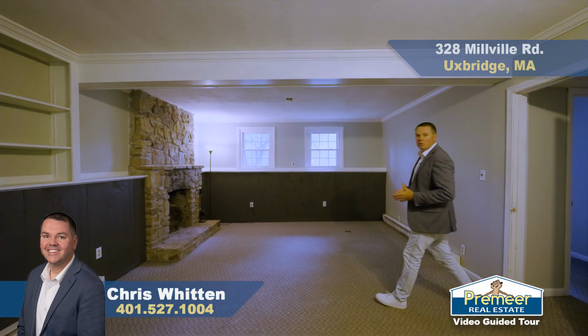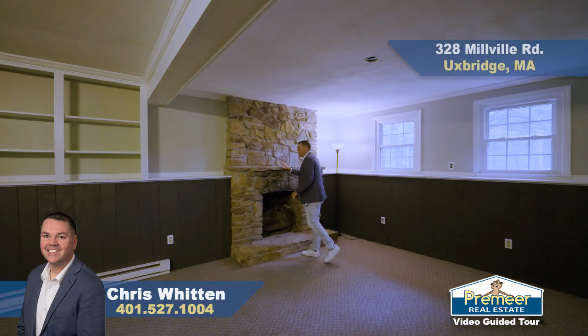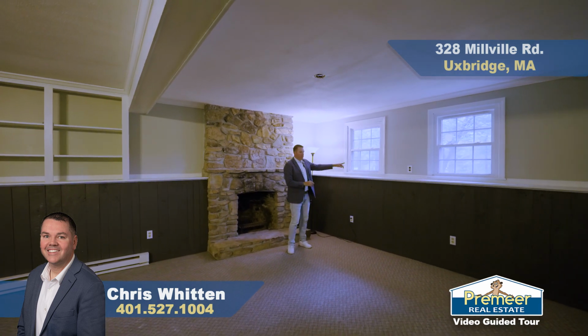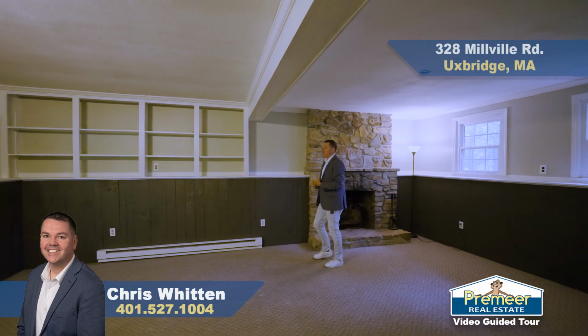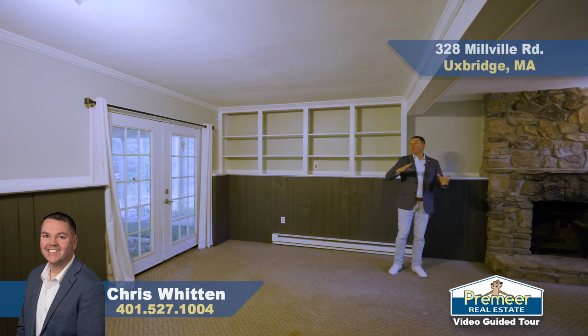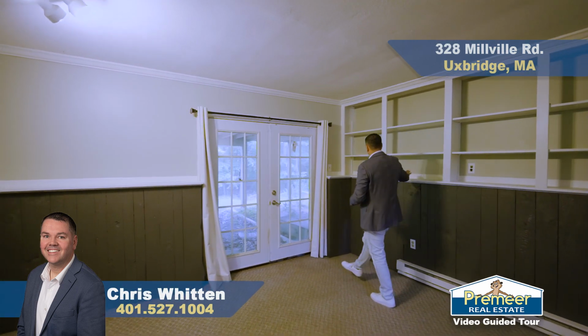So check out this family room in the finished walkout lower level. You do have a really nice fireplace from the early 1970s. You've got 2 good sized windows here. This is a really big room. This could be a family room. If you needed it to be a primary bedroom because you maybe needed another one somewhere else, you could make that happen here. A lot of built-in shelving.